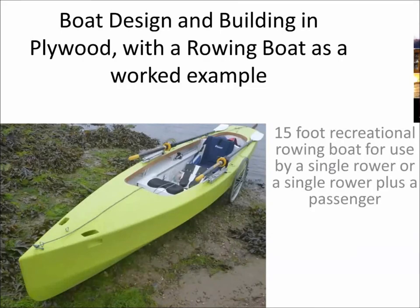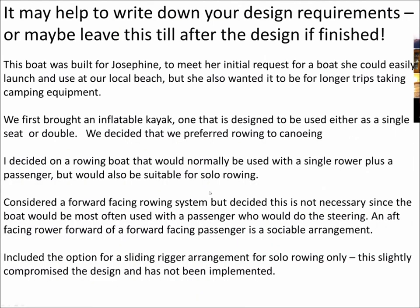That's the finished boat that we use a lot, actually. Me and Josephine, we've been using it not so much this year, actually. The weather's been awful this winter, but it's had a lot of use since we built it in about 2017, and it's been used something like once a fortnight since then on average, which is quite good, I think.